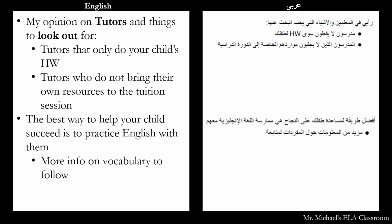Also, be very wary of tutors who just come to your house and they have nothing in their hands. If they don't have their own resources, something on paper to do with your child, if they don't have a plan, this is another thing you should be asking tutors for: what is your plan to assist my son? What are you going to bring to the table? What resources are you going to bring to help my child succeed? If they are not doing this, you should be very worried that they are just taking your money and not actually helping your son.